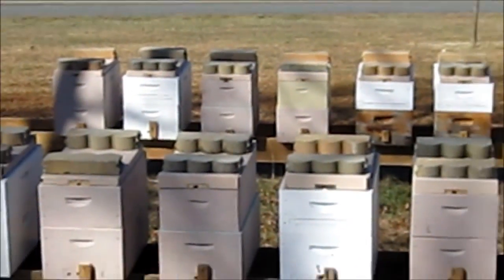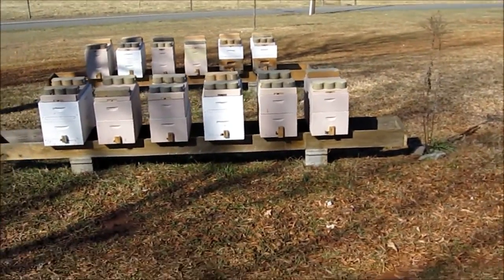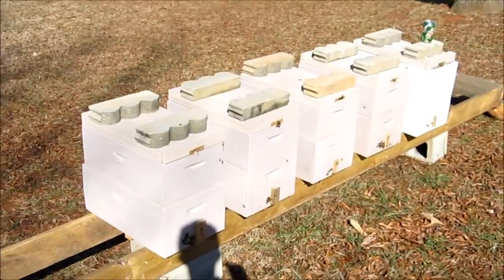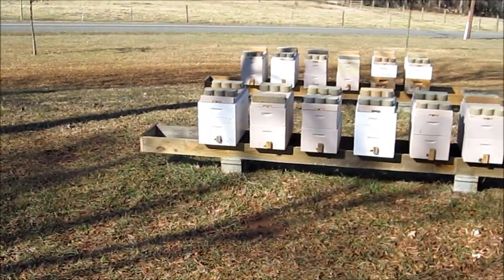A couple of those in the middle are Georgia Queen's offspring, and well, they are usually rather pissy. Anyhow, all right, I'm gonna check the battery and get back at it here in a minute.